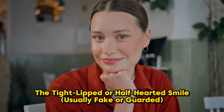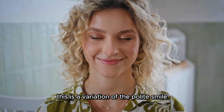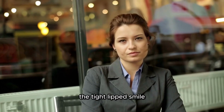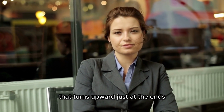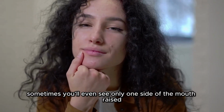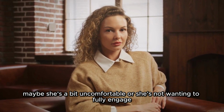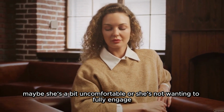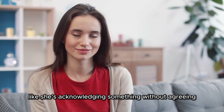The tight-lipped or half-hearted smile, usually fake or guarded. This is a variation of the polite smile. The tight-lipped smile is when her lips are pressed together in a straight line that turns upward just at the ends. Sometimes, you'll even see only one side of the mouth raised, a half smile. This often means she's concealing something. Maybe she's a bit uncomfortable, or she's not wanting to fully engage. It can also be a sign of restraint, like she's acknowledging something without agreeing.